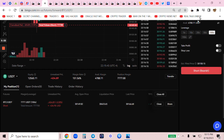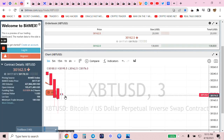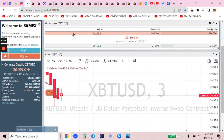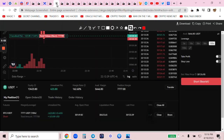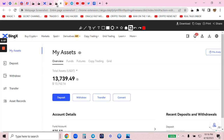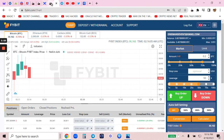Uh-oh, could be possible pumping coming. I tell you, get rid of all these winning screenshots. Let's get rid of all of these.